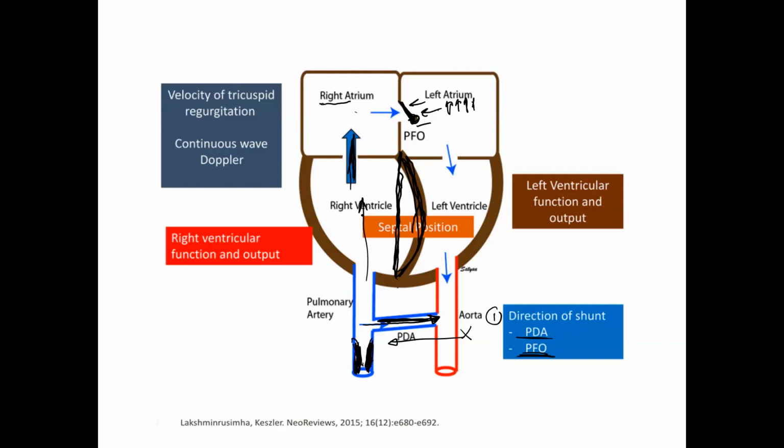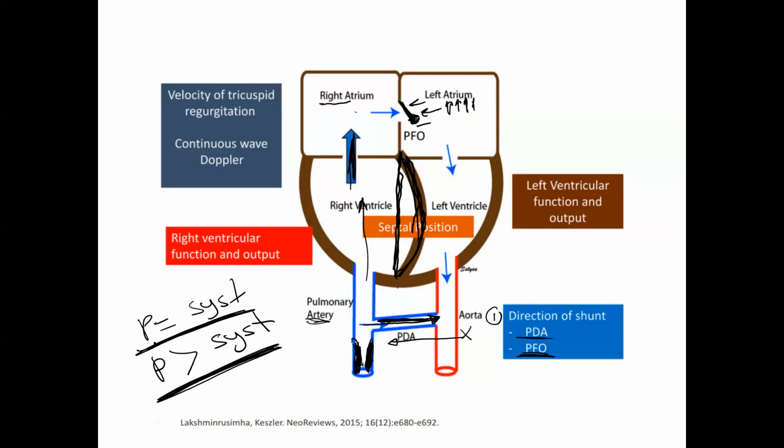The cardiologist will also measure the pulmonary pressure, and he will tell you whether pulmonary pressure equals systemic or is higher than systemic. If he says higher than systemic, then you know that's severe PPHN. Almost systemic means it's high. Normal should be systemic more than pulmonary. That's normal after birth. Is that clear, inshallah?